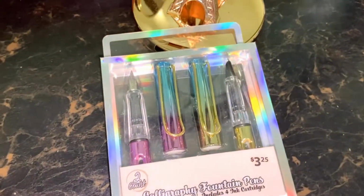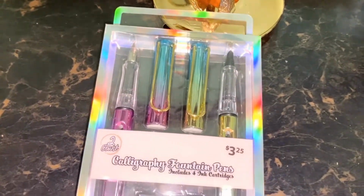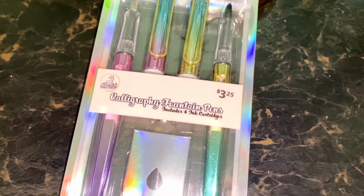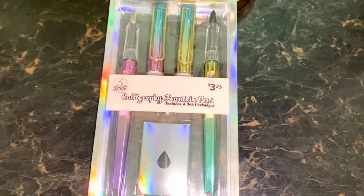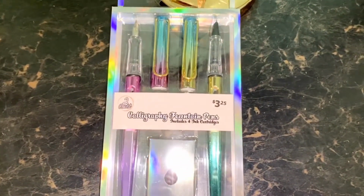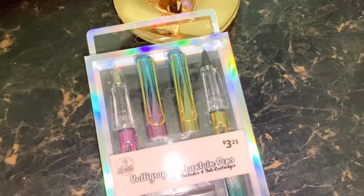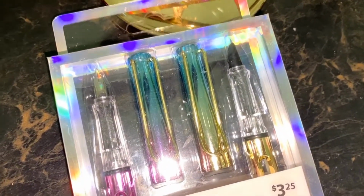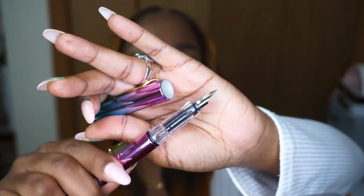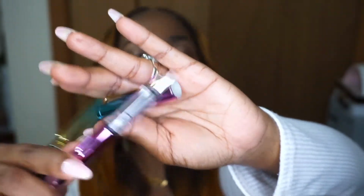I also picked up these calligraphy pens. I'm gonna put an overlay of what it looked like in the packaging because the packaging really sold me. That's really why I bought it. I'm not gonna lie to you, but these are my babies, and this is what that looks like. These are like the old type of pens that you would dip in the ink. Y'all know what I'm talking about, but it's holographic. Really cute if you want to add to your pen collection like I do.